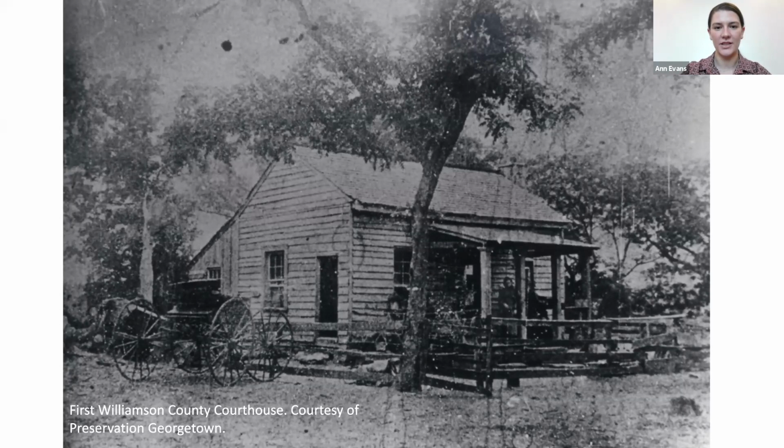So once the population was big enough, you could petition the state legislature to carve out your own county, which they did. We petitioned to be named either Clearwater or San Gabriel. The legislature chose to name us after Robert McAlpin Williamson, who likely never stepped foot here. We don't really know. He might have. We just have no proof that he did. And the very first few meetings of the Williamson County Commissioner's Court, which was then actually known as the police court, began under an oak tree.